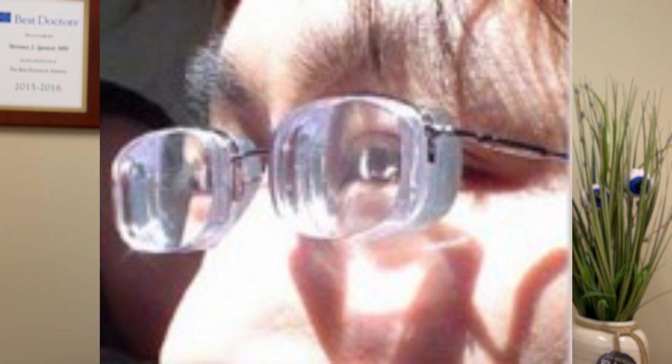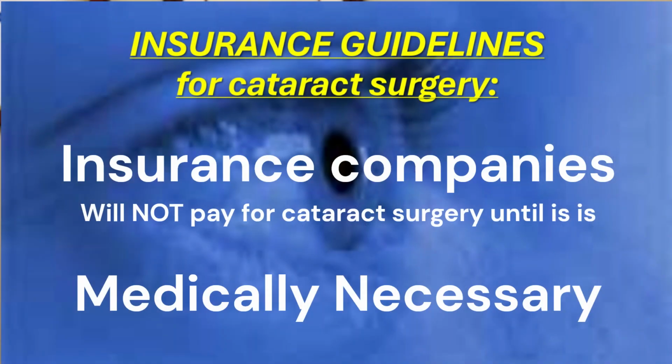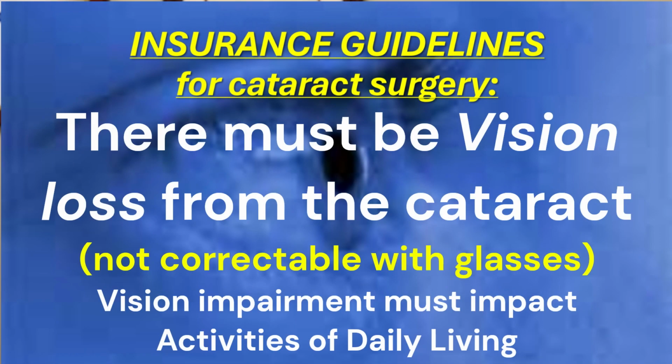Some people are eager to have it and motivated because they know cataract surgery might offer a chance to get out of glasses. Other people might not be bothered by vision loss and are functioning fine with their activities of daily living. In this case, even if you have a cataract, it does not mean you urgently need surgery. It's not an emergency.